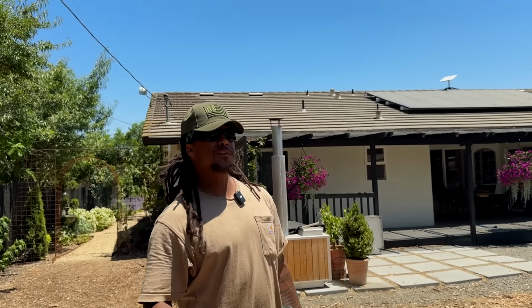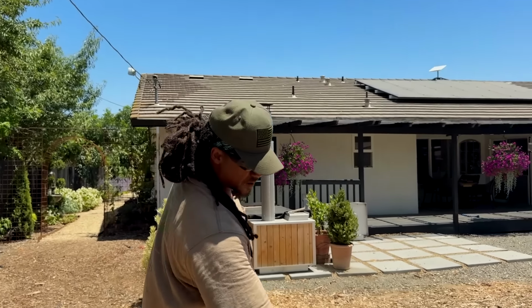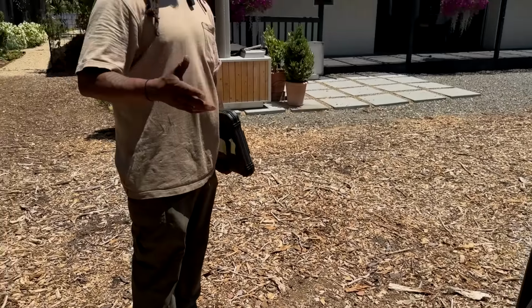So next time, if you're not sure, maybe give it a day or two. Make sure it dries out. You can even come over here and move the soil. If the top 3 or 4 inches is still wet, that means you don't need any water.